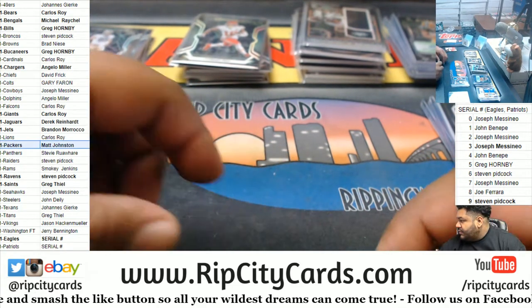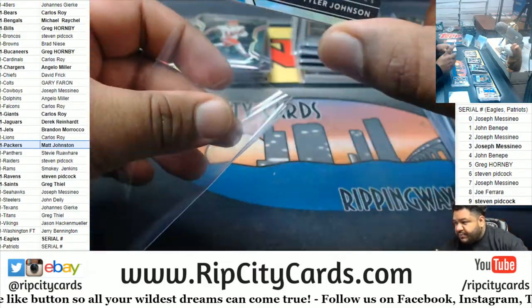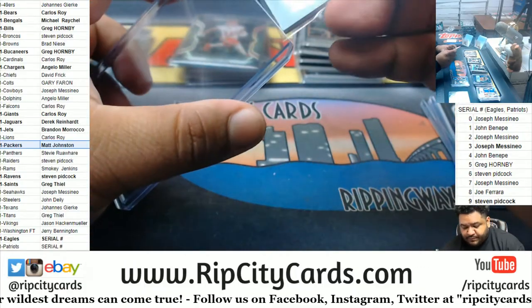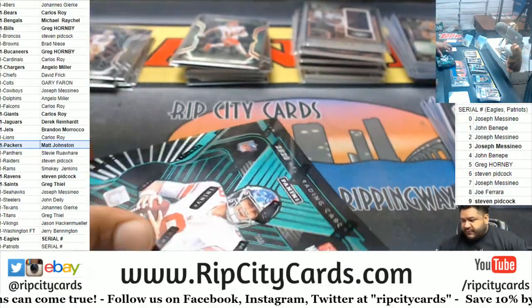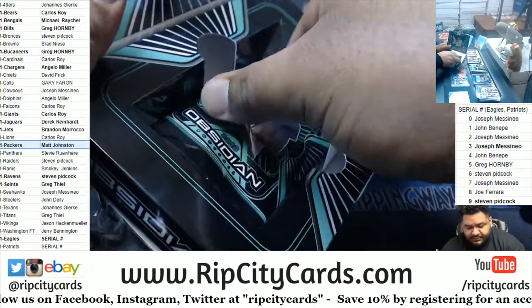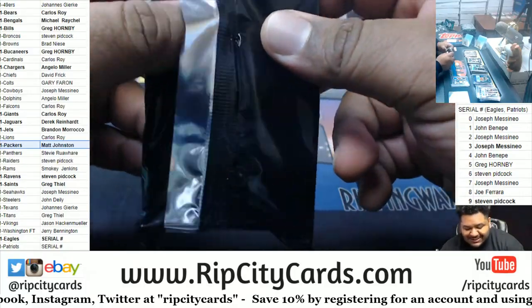There you go, Packers. Tyler Johnson, rookie patch auto for the Bucks. That is numbered to 150. Five boxes left. We hit a Herbert autograph, but we can do better. Come on, Obsidian. Got lots of people that need a big hit.